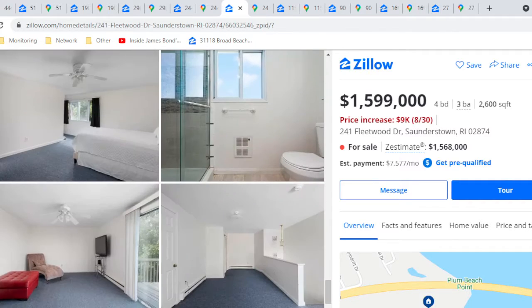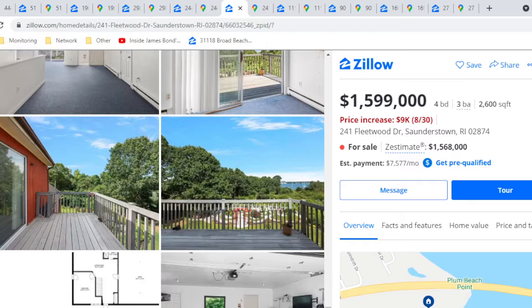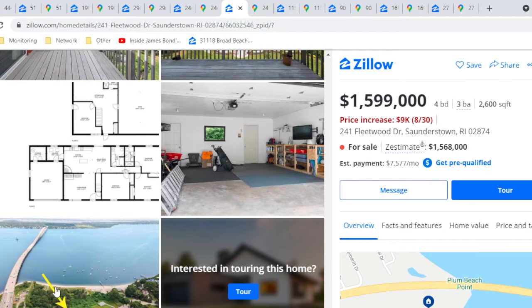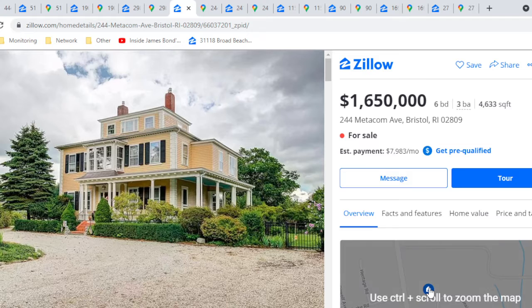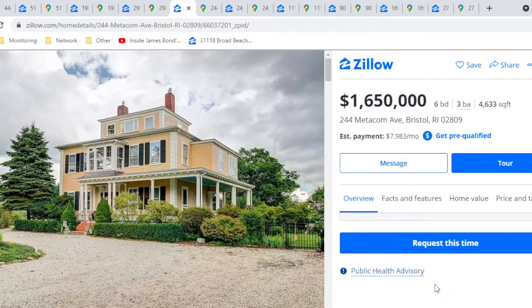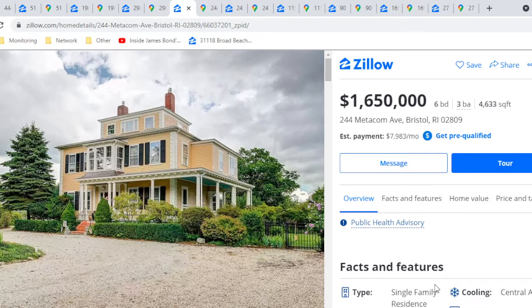Like I said, the interior was okay. The price point's pretty good, but even though you have the busy road here, I like the access to the beach just right there. Again, the water is very big. This one I really like just because it was a grand old lady from 1811.